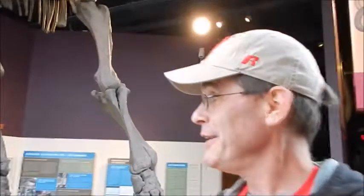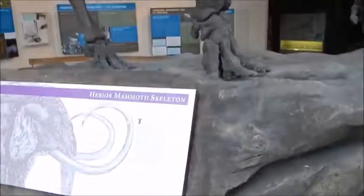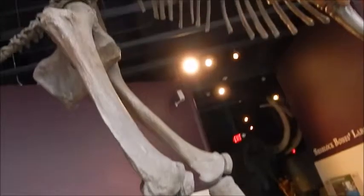Cool. I did not know Kenosha is kind of famous for having a woolly mammoth skeleton buried amongst its cornfields. That is just amazing. I'm gonna just move this around here.